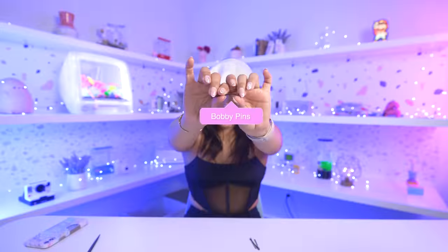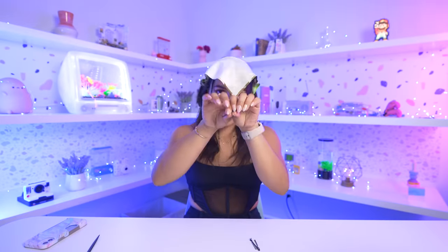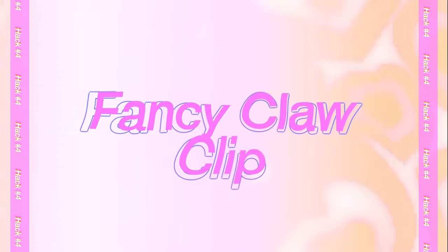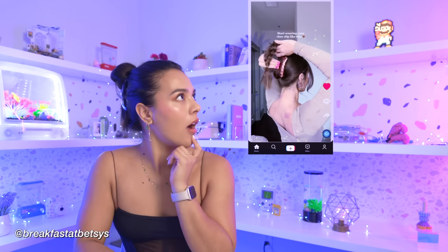Okay, my bangs look flat. So typically, this is what it would look like. We're gonna tuck this over, just like so, bam. Taking some bobby pins. By the way, look how cute my nails are. Wait, is it supposed to look like that? Does that look a little funky? Okay, that is not moving. Okay, this is actually genius. I will continue to be trying this. Start wearing your claw clip like this.